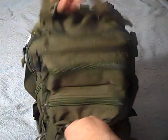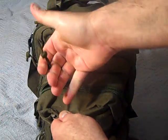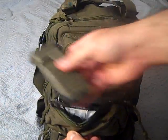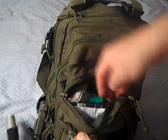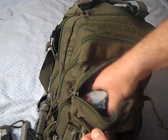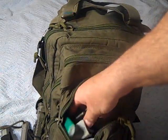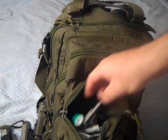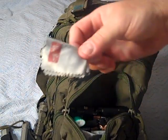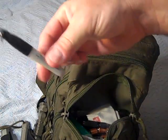Alright, so from top to bottom, first pocket, it's going to be your first and primary grab-and-go bag. So what do you got in there first off? Not 1, not 2, not even 3, but 3 flashlights, other assorted folderol, knife sharpeners, an emergency charger with a mini USB, micro USB, micro fleece for my glasses, a marker.